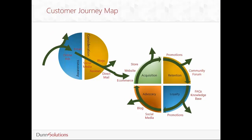It's important to understand that customers can enter or exit the customer journey at any time. That is why marketers need to understand the journey as a whole instead of individual parts. This will ensure that marketing techniques throughout the journey complement each other and convey a consistent message.